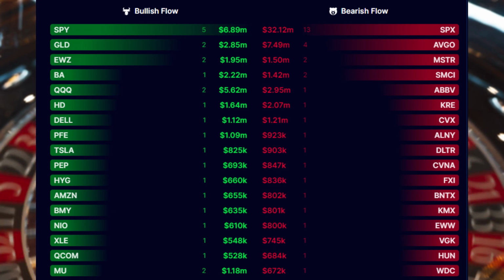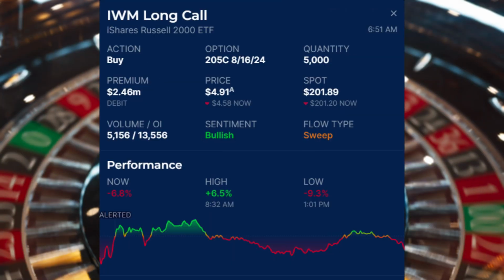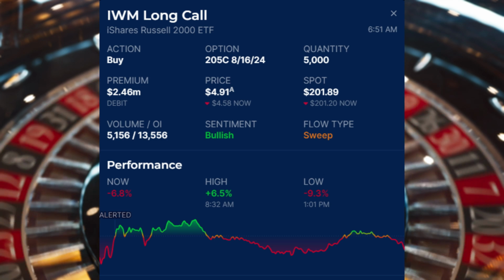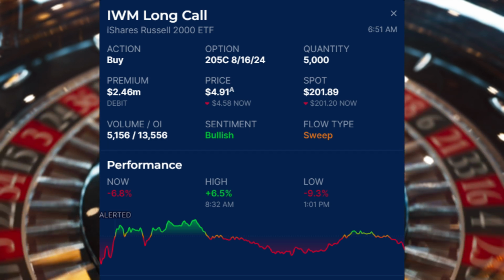So we'll see what happens in the next few days. But here are some of the unusual activities that I caught for you. On the bullish side, we have the IWM. So folks are saying that we might have a rotation from the big caps to the IWM, perhaps making these bets right now. In this case, somebody bought the 205 calls.